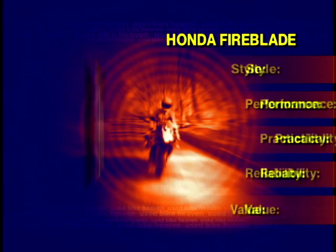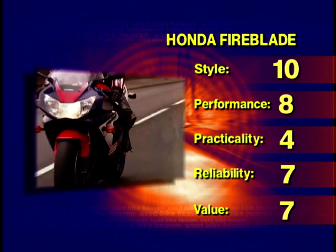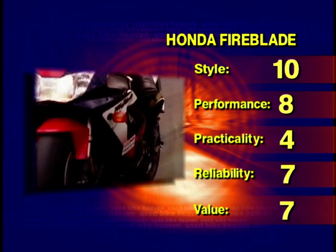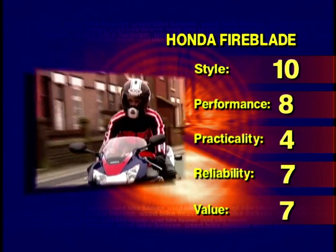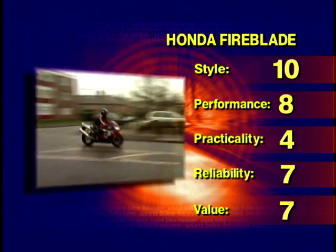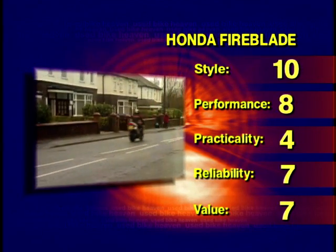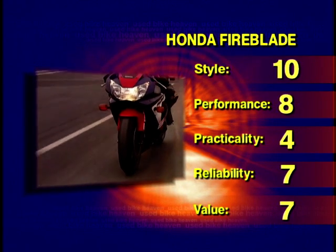So, Claire, what do you give the Honda for style? It'd have to be 10 because it is very good looking. And performance? 8 because it does move a bit. And practicality? That's going to have to be a 4 because it just isn't. And reliability? Well, it is a Honda, so it's going to be a 7. And value for money? Bit pricey, but again, it's a blade, so a 7.